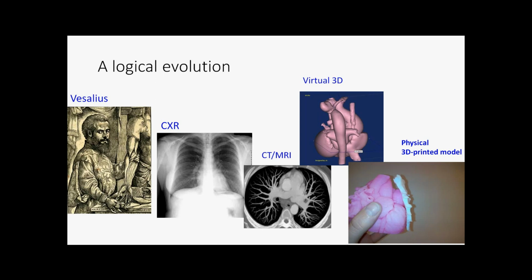But I'll tell you that there is a huge difference between seeing a 3D representation of a structure based on a CT on the computer screen and actually holding in your hand the physical model of the pathology, as you see here on the right side.